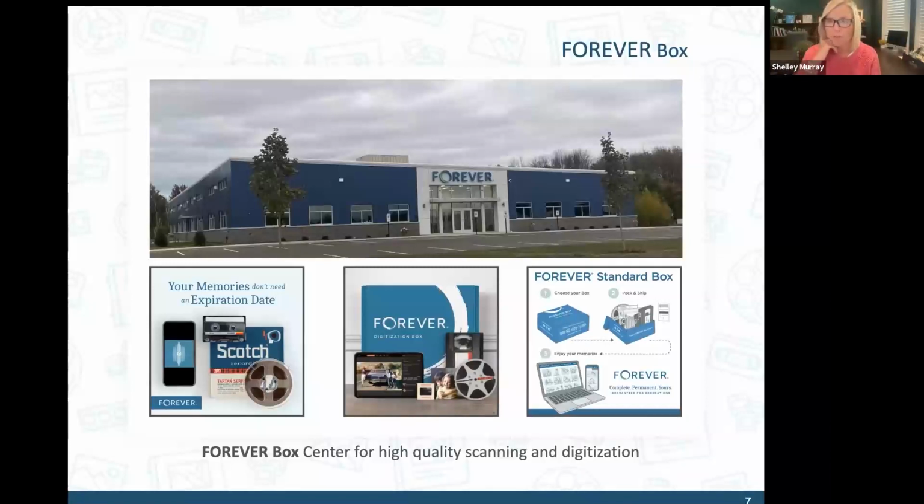Now, I will say there are a lot of photo managers who do scanning and digitizing for their clients. So if you are working with a photo manager who is scanning your photos for you or digitizing your videos, oftentimes after they're finished, they'll upload it into Forever Storage so that you can have access to all of those things. Some of them may do that themselves in-house. Others may outsource to Forever. I'm one that outsources most of my things to Forever. I do some scanning in-house, but I love to outsource to Forever because their quality is unbeatable, and it's just a wonderful and easy system.